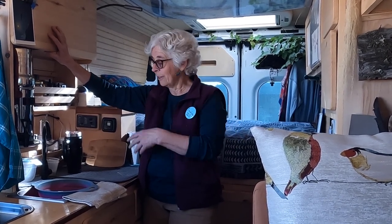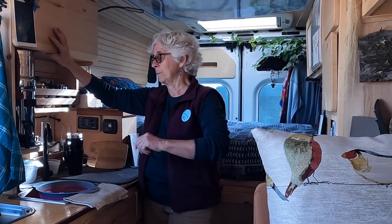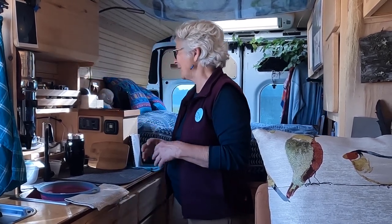And I have actually had to mess with it a couple of times since I've been on the road, so I'm really grateful for that. I also did all the plumbing. He did the propane plumbing, but I did the water plumbing. I put in the water pump and everything. And I've also had to work with that since I've been on the road, so it has worked out really well.